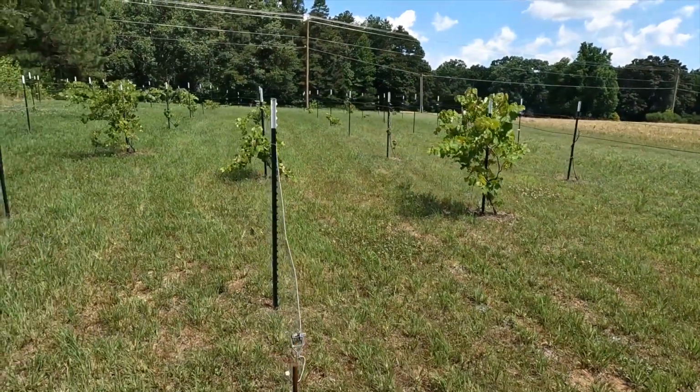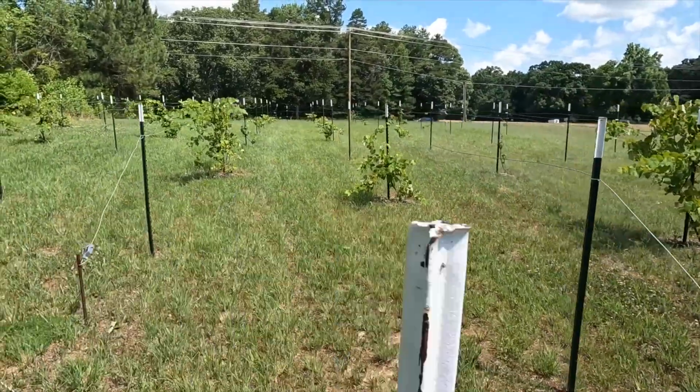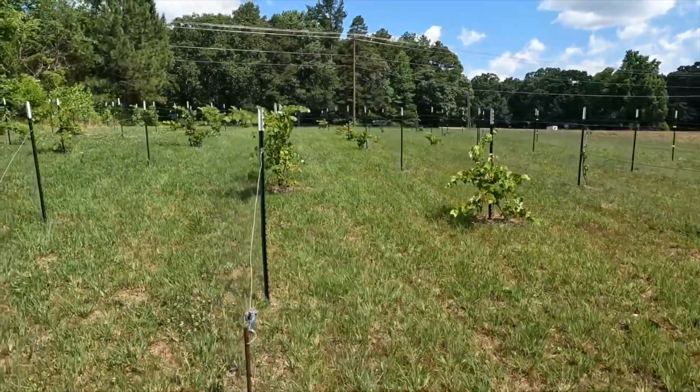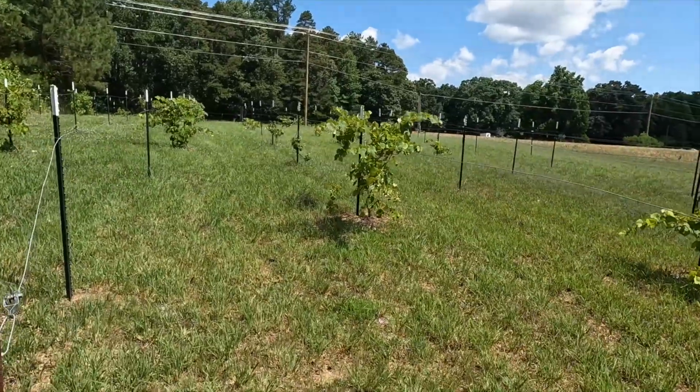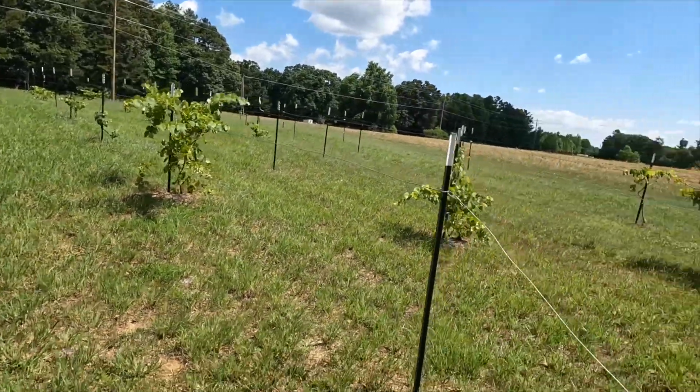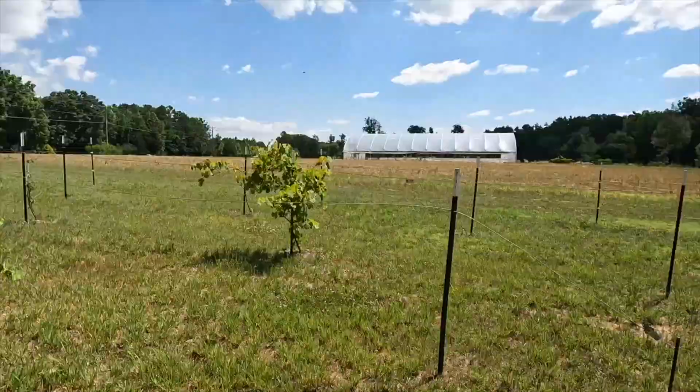I think they're Concord grapes, kind of like the grapes that we saw down on the other side at the other farm. But they're all growing and thriving, and they have grapes on them, and they'll do well this upcoming year. So again, you might get a wine video.